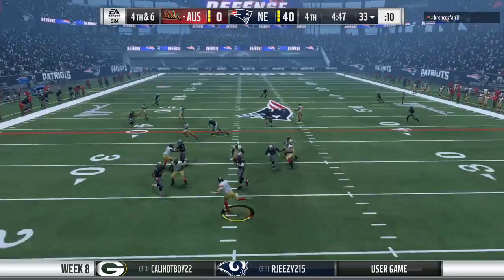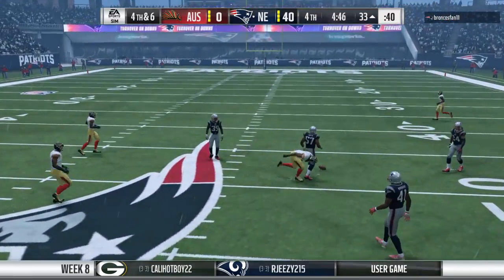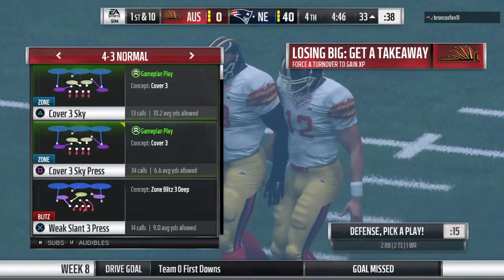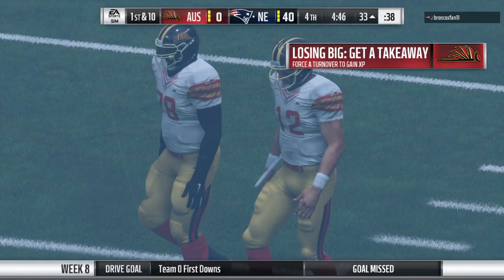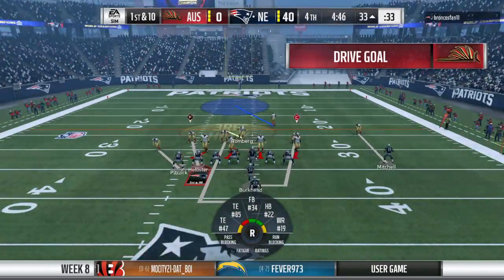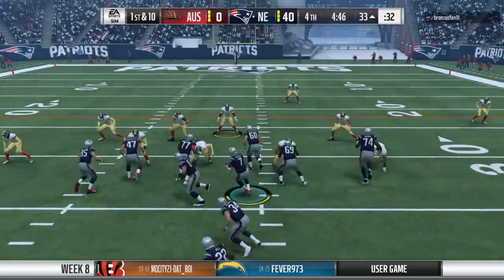Try it here. He's back to throw. And it is incomplete. Mike Tomlin takes a shot here, but to no avail. And the Patriots take over. They're going to have terrific field position. And they'll start this drive with very good field position.